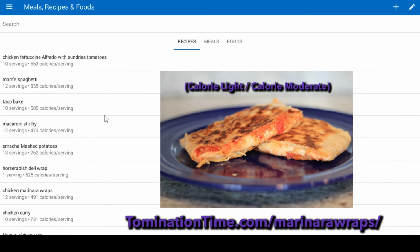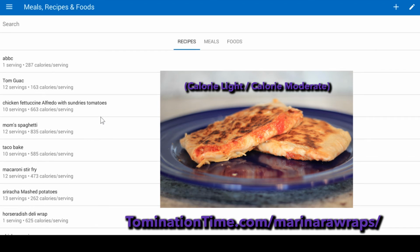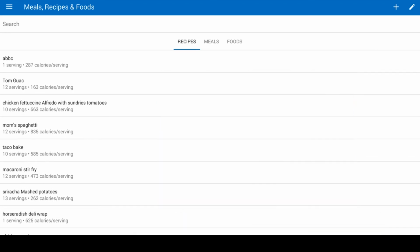It is calorie light and delicious, and freezes well. Right here, chicken marinara wraps at the bottom. So again, all my meal preps are available for free if people want to grab them.